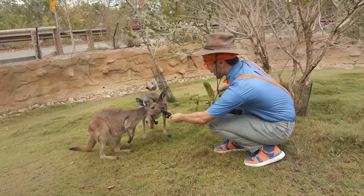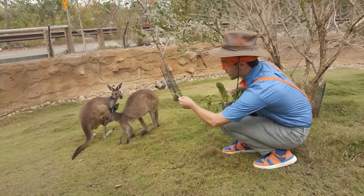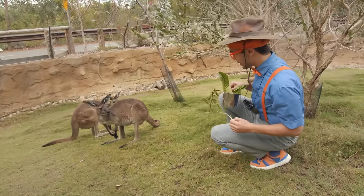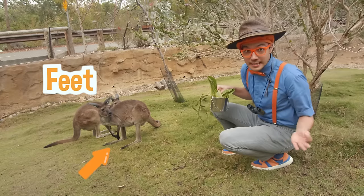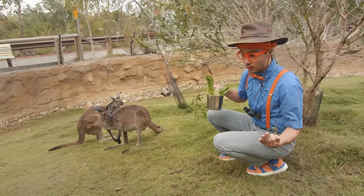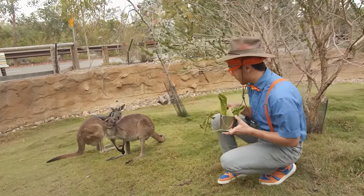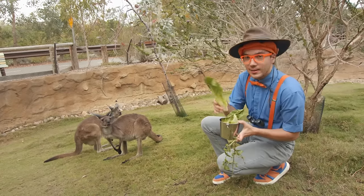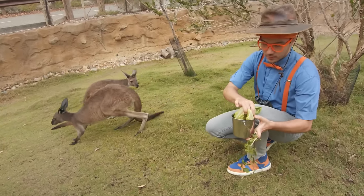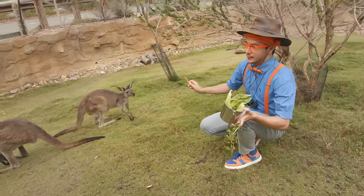Whoa, look at them. These kangaroos are a lot bigger. Yeah, you see their ears? Their ears are so big so they can hear really well. And look, their feet are even bigger than Bee's. A kangaroo is so much bigger and their feet are so much stronger that they can go up to 30 miles per hour. Whoa! That's really fast. Hey, maybe they want some lettuce. Well, we don't want to get too close because they don't like it if we get too close.